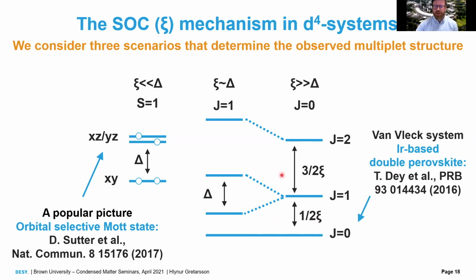So for our model, we're going to take the stance in between, which is that spin-orbit coupling and delta are actually comparable. And just like in one of those cartoons that I showed you, you will eventually get a magnetic moment appearing because J1 mixes with J0.